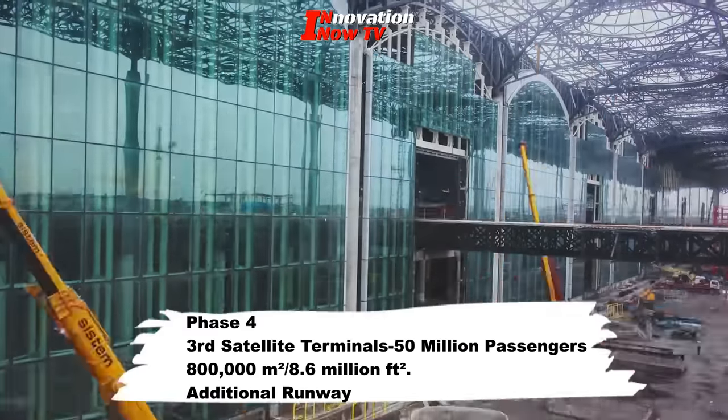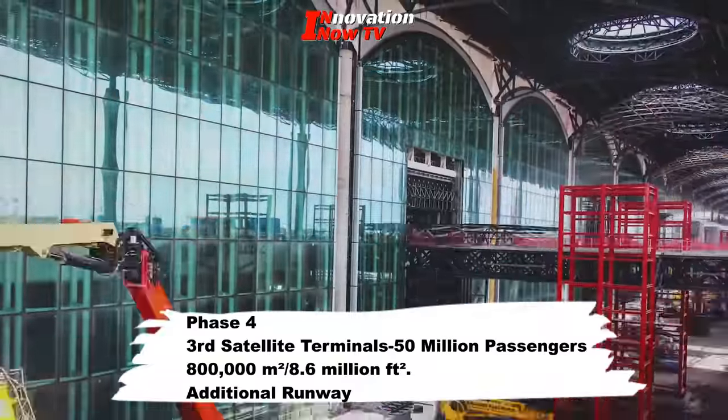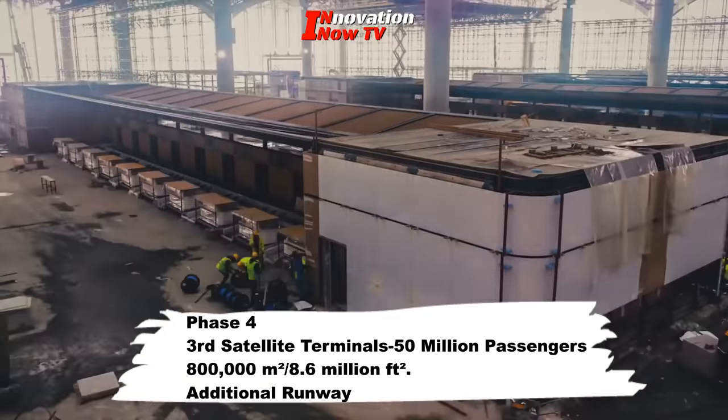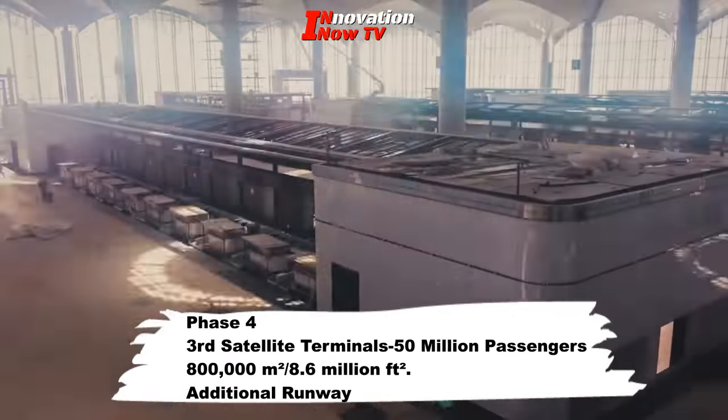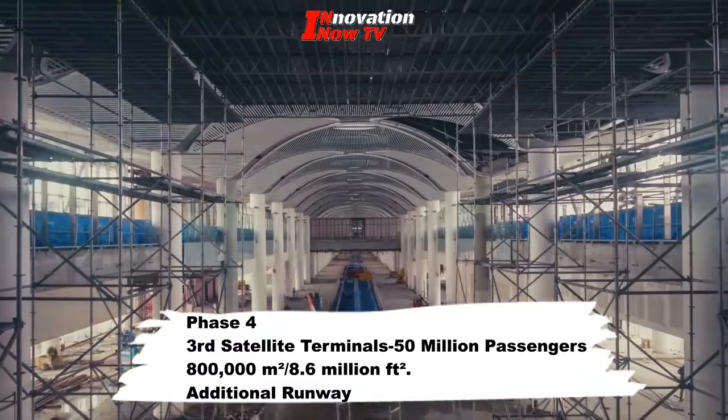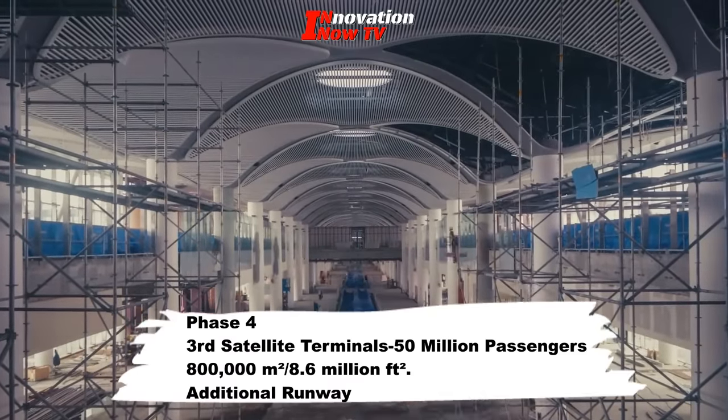The final and fourth stage of expansion will, along with adding another runway, allow for the construction of satellite terminals with a combined capacity of 50 million passengers and an area of up to 800,000 square meters, about 8.6 million square feet.